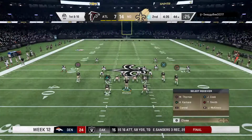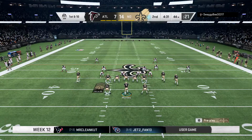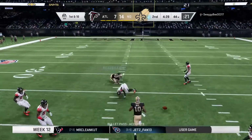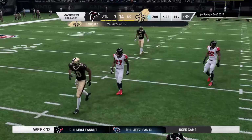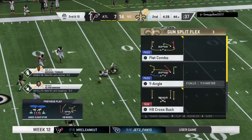Ready? Hey, Haywood. Hey, watch the slant. Watch the slant. Now on first down, he'll drop to throw it. And nowhere to fit that football in. It's knocked away and incomplete. The target that time, Michael Thomas.